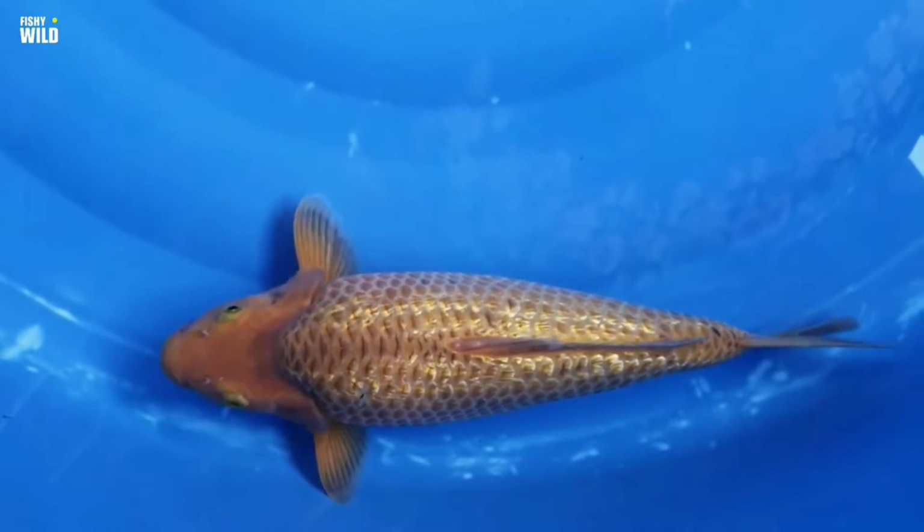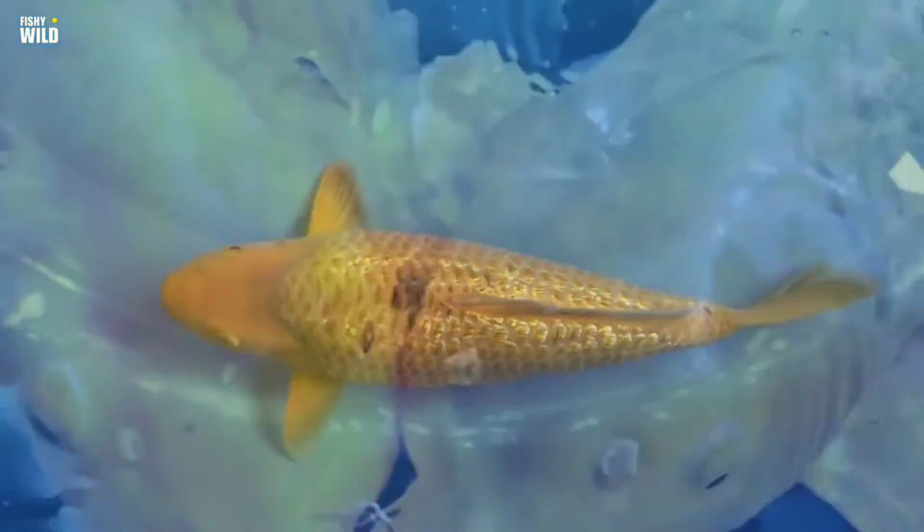Chagoi comes from the Japanese word ocha, which means tea. That encompasses the range of colors for this type of koi, the tea-colored koi.